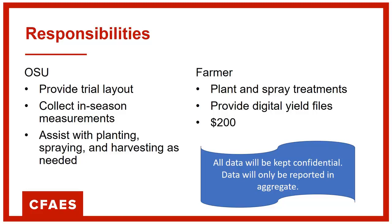But OSU will help provide the trial layout. Any measurements that need to be taken in season, we'll do that. So we're really good at doing free measurements. So if you think you have an SCN field at the same time, we'll pull SCN samples. We'll do that. So we'll assist as much as possible with planting, spraying, harvesting. We'll help flag out where you need to drive the sprayer, things like that. And then we always keep our data really confidential. So in any report, the most you would ever be would be a red dot on a map. And then we would need, of course, the yield files, and that data will go to Wisconsin to Sean Connolly's group. So any questions about the trial?